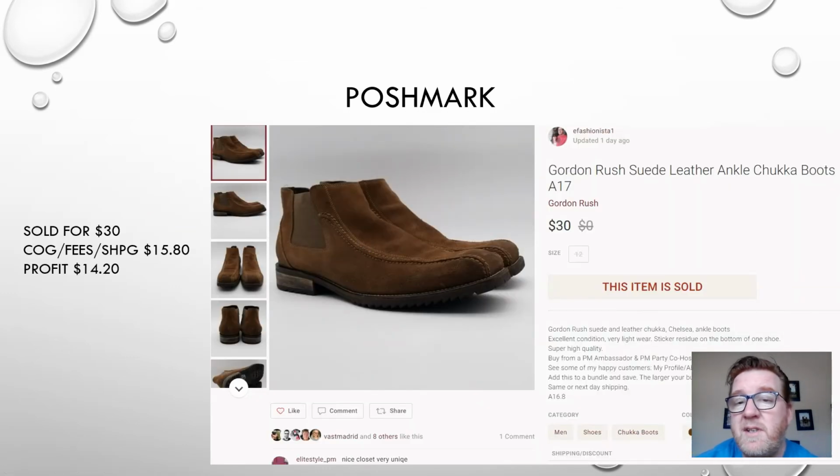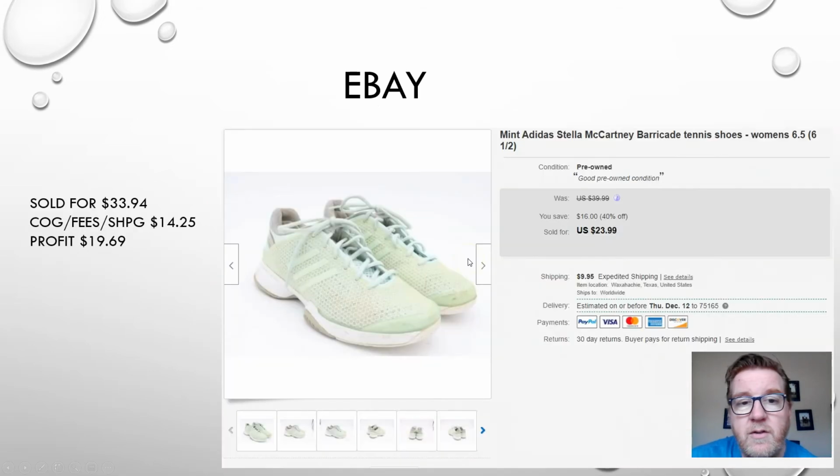Another pair of shoes. These sold on Poshmark. The Gordon Rush suede leather ankle chukka boots. Sold them for $30 for a profit of $14 and change. You can see I still do lots of shoes. Another pair of shoes sold on eBay. These were the Adidas Stella McCartney Barricade tennis shoes. They are in mint condition. Sold them for $33 and change for a net profit of $19.69.